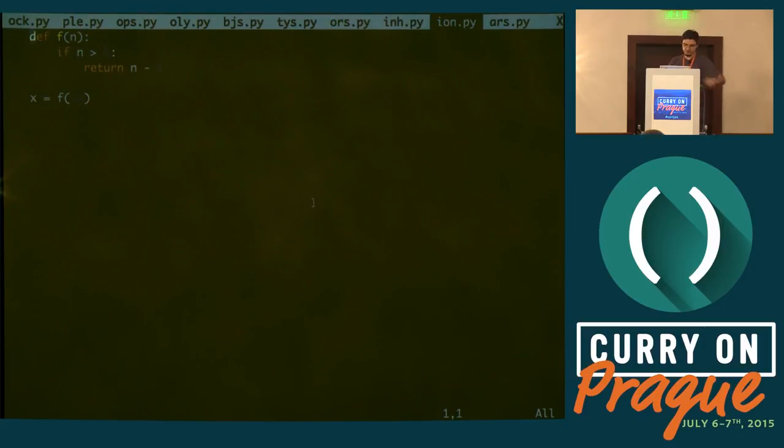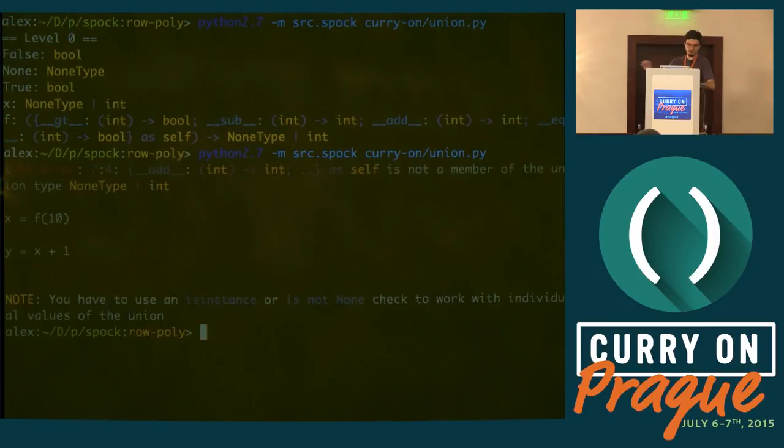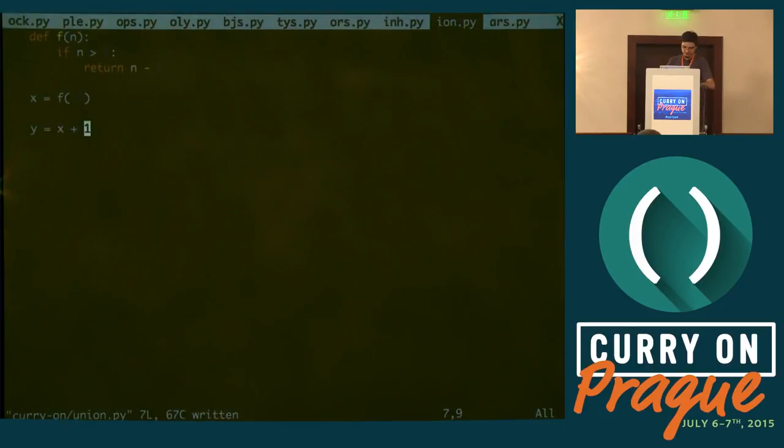And if I want to use this, if I try to say y equals x plus 1, I'll get a type error telling me that the type of x is actually a union, none or int. And if I want to use it, I should use a type test, which is an instance or is-not-none check. One of the goals was to give nice error messages. I think that this error message is quite nice. Not all of them are as nice, but it's getting there.